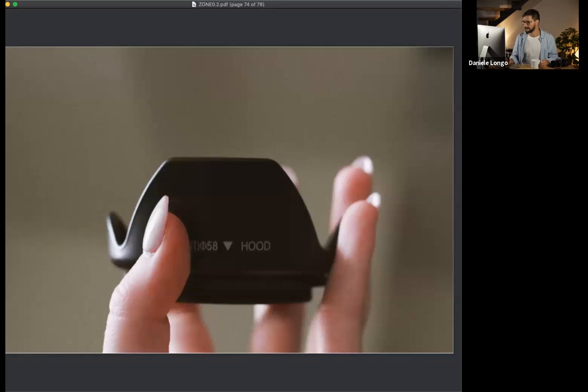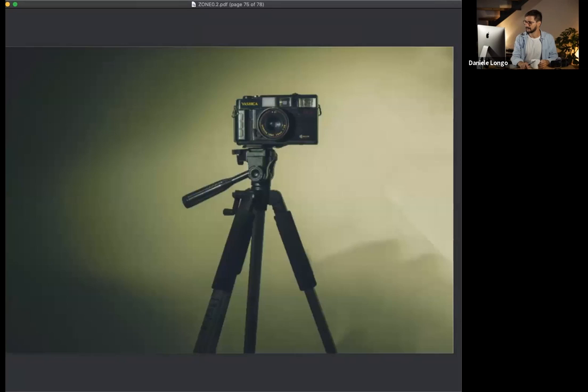So let me share the screen again. And we come to the last part of it for today. Almost the last part: tripods. Tripods are quintessential to photographers.